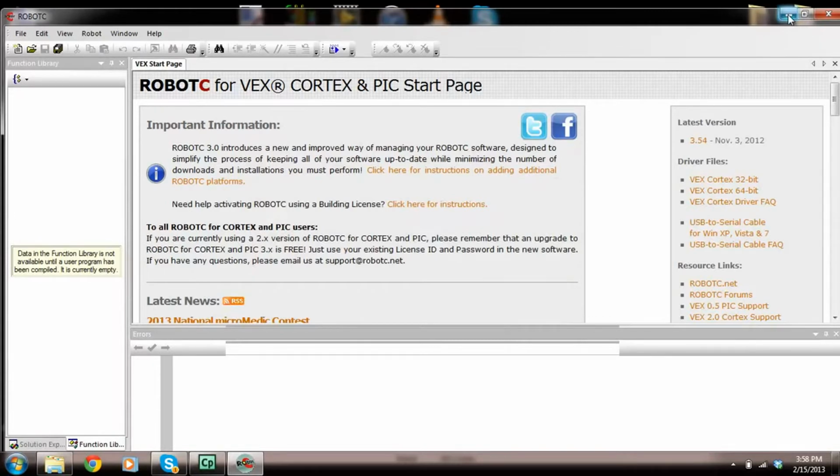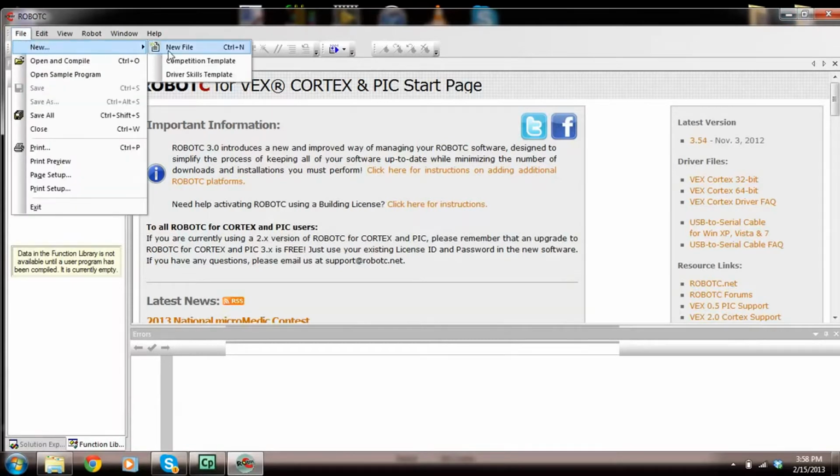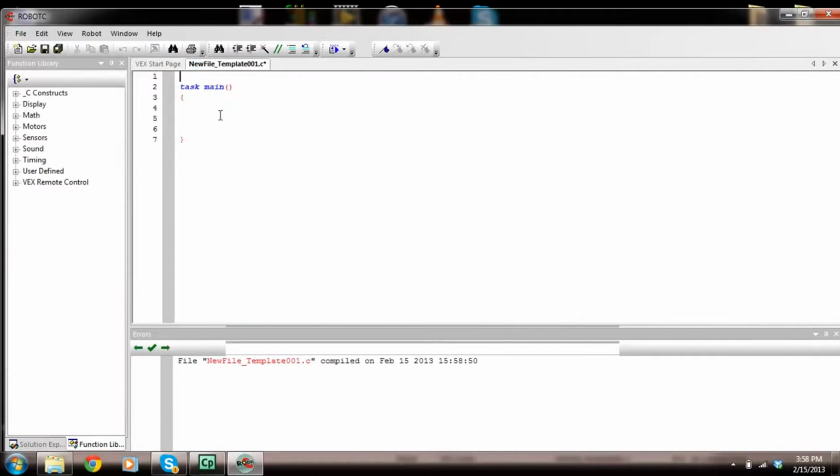What we're going to do is create a program. So go to File, New File. Now we're working in Robot C. The first line says task main, and then it has open and closed brackets, and then we have 2 open and closed curly brackets. I'm going to probably explain that later. I might not though.